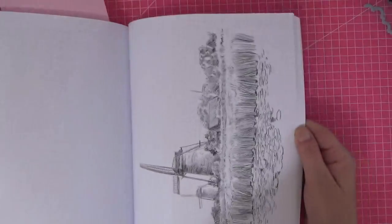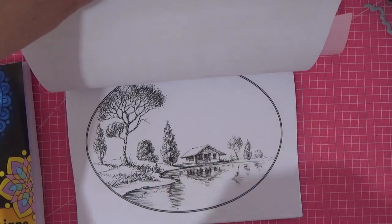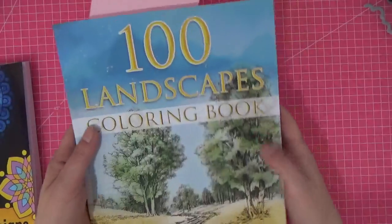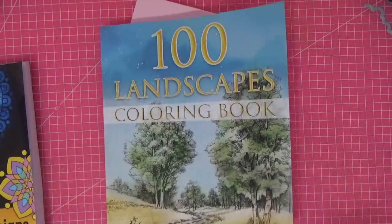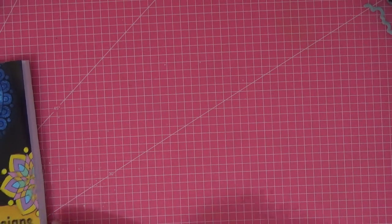Just gorgeous. I'm going to skip a few pages because you're going to get bored of me wittering on about oh, look at that. Oh, I love that too. Yeah, you're going to get bored with me wittering on, and I've got a lot to show you, but I think you get the gist of what a wonderful book it really is. So that's 100 Landscapes colouring book by Rachel Mintz. Gorgeous, thank you to the Rachel Mintz Company.